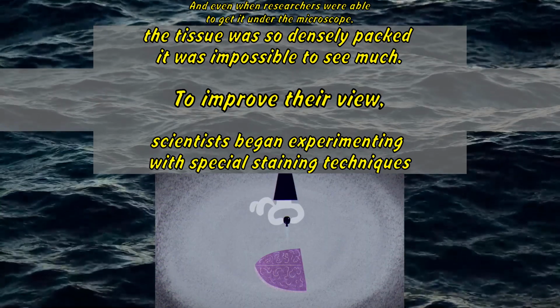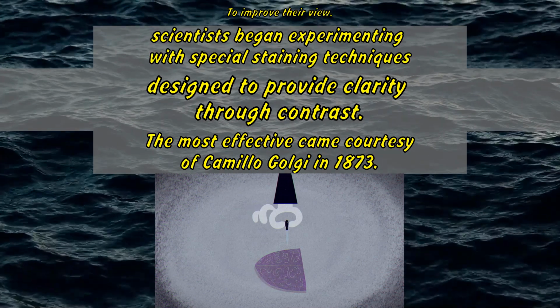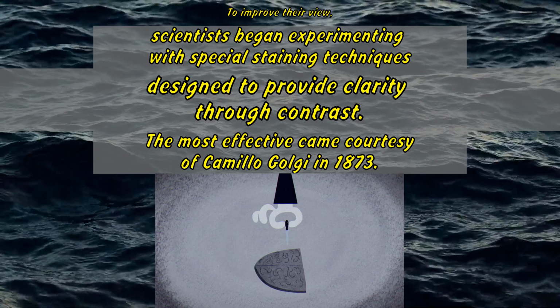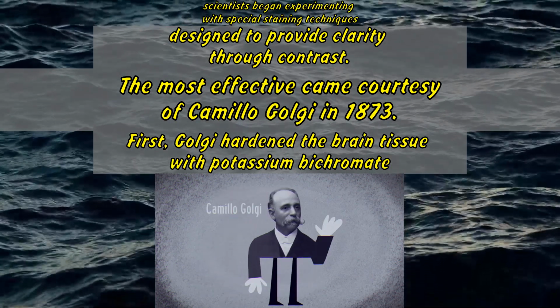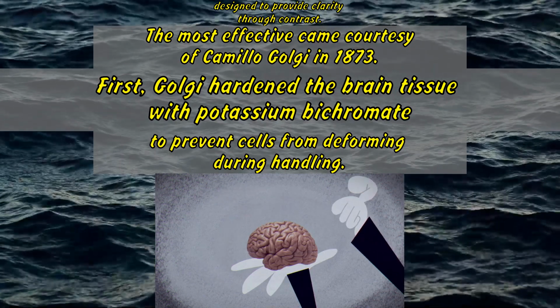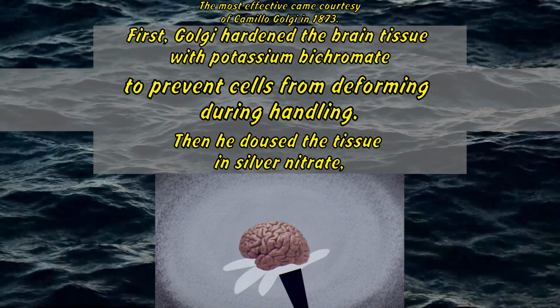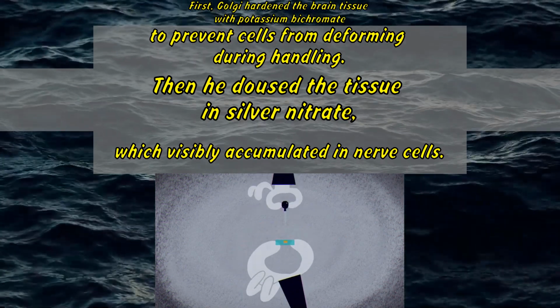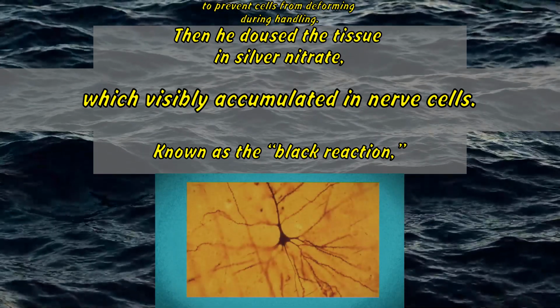To improve their view, scientists began experimenting with special staining techniques designed to provide clarity through contrast. The most effective came courtesy of Camillo Golgi in 1873. First, Golgi hardened the brain tissue with potassium bichromate to prevent cells from deforming during handling. Then, he doused the tissue in silver nitrate, which visibly accumulated in nerve cells.